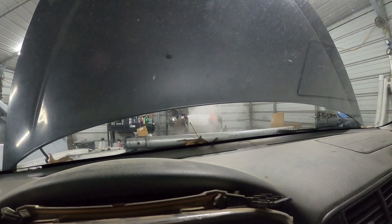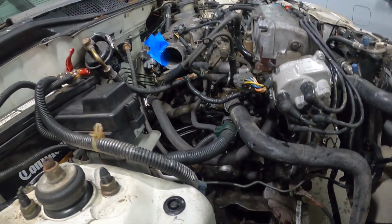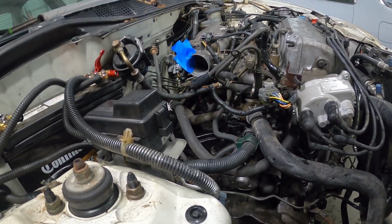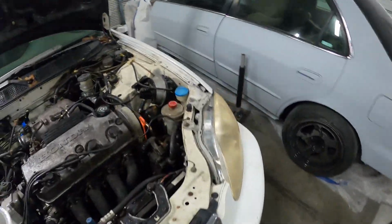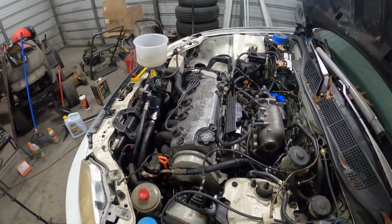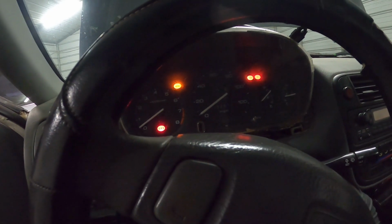I mean, look at the water. Like, what the hell? That's crazy. And for some reason, the fans are just not coming on. Like I said, it could be, again, that we have the wrong harness in there. That could be an issue. But you just don't know.